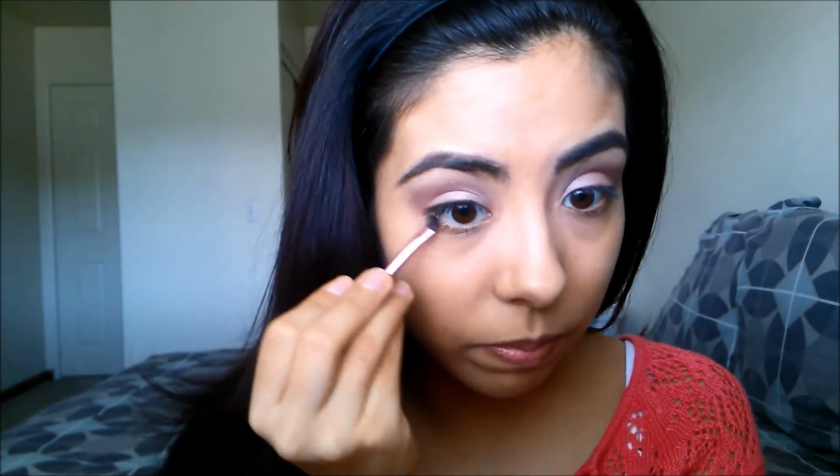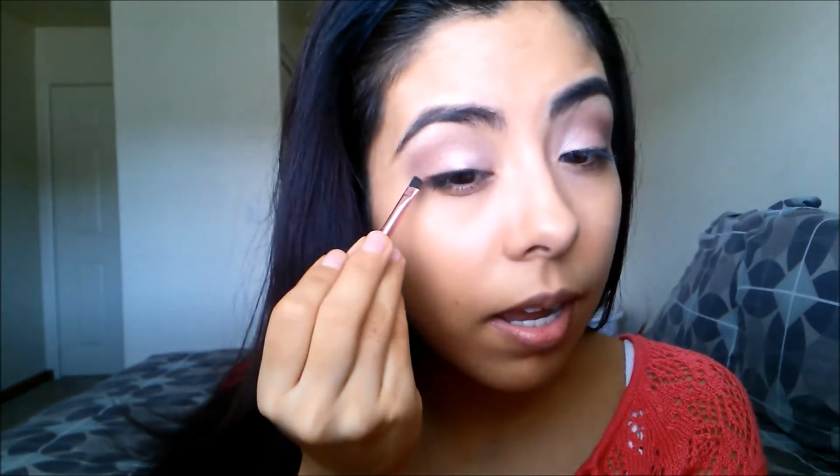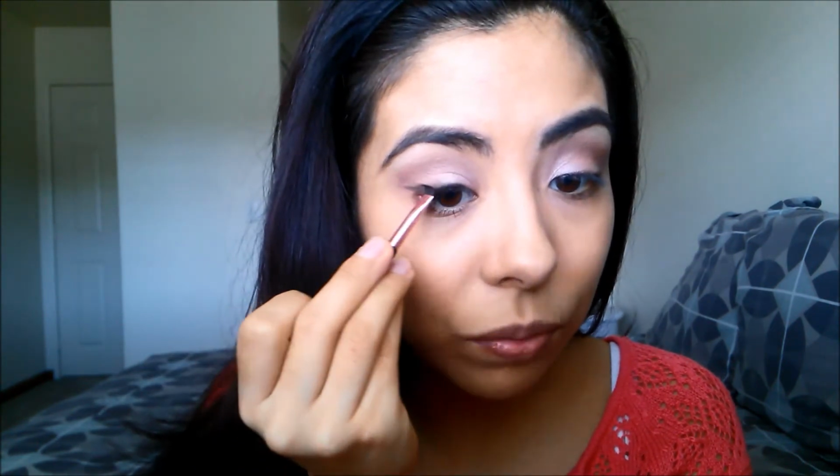Next thing I'm going to do is take my angled brush and Black Heart from my Naked 3 palette, and this is going to go as my liner. I'm going to take it very, very soft onto where my eyelashes are. I kind of want it to be a little bit smoky, and it's going to go a little bit underneath on my lower lash line. And then I'm going to wing it out and blend it to the rest of the line. And then I'm going to do the same thing on my other eye.